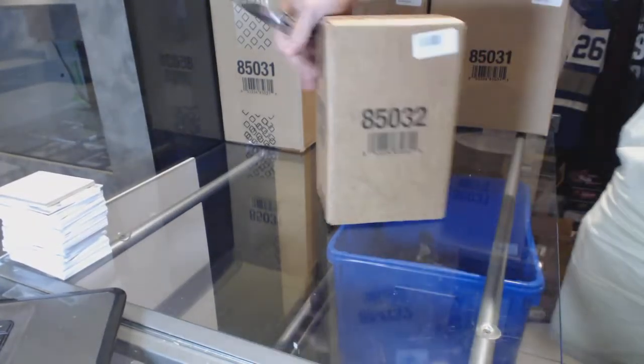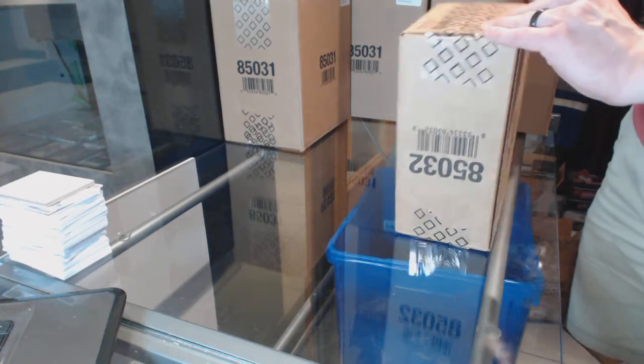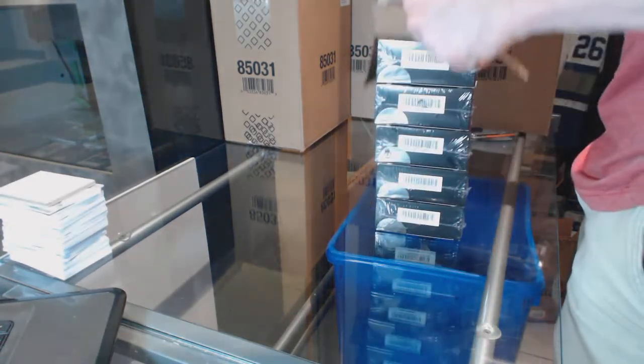Here we go, CNC group break number 64, 49, 15, 16. Upper Deck Premier 5 tin case break.